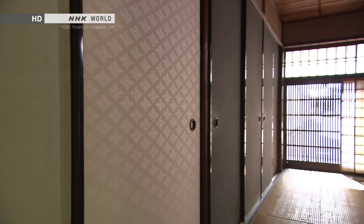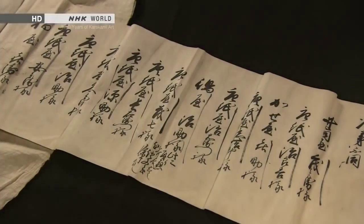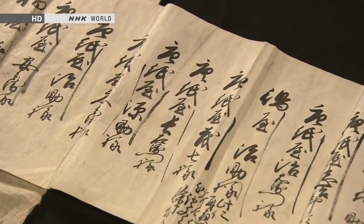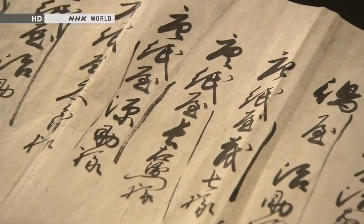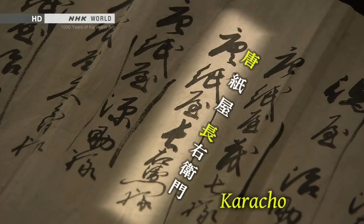In the early Edo period, about 400 years ago, people began to use karakami for sliding doors so they could enjoy its beauty in their homes. Demand for the paper surged. A record from the time shows there were 13 karakami workshops in Kyoto. One of them was Karakamiya Choemon. Karacho is an abbreviation of his name.